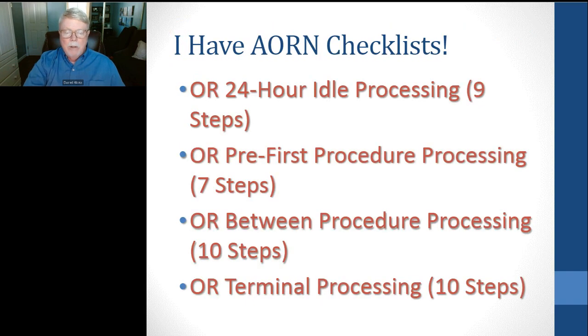So I have AORN checklists. The 24-hour idle processing is a 9-step checklist. OR pre-first procedure processing, that's 7 steps. The between procedure processing is 10 steps, and terminal processing is 10 steps as well. So these are checklists, like I said, to ensure that everything that is important has been cleaned by the appropriate staff and that that room is now fit for purpose, hygienically clean, processed.